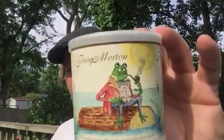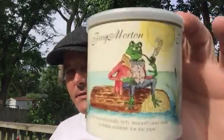So while we're on this topic of my tobacco chats, next month, the ever classic Frog on the Log. Go ahead and open this. It usually comes a little bit moist, and I probably want to wait to start smoking it for another week or so, till closer to the first.